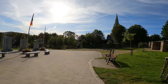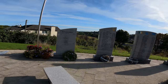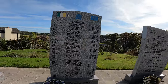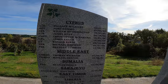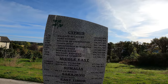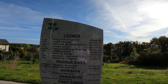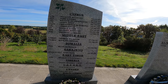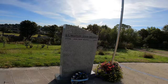There's the cathedral right there. So, these are people who lost their lives. Bosnia, the Congo, Lebanon, Cyprus. I was in Cyprus. This was all in 65 to 71. I was there in, I believe, 89 for 6 months with Two Commando, Canadian Army, obviously. Yeah, Middle East, Somalia, Sarajevo, East Timor, Liberia, Haiti, and then EU staff in Brussels.